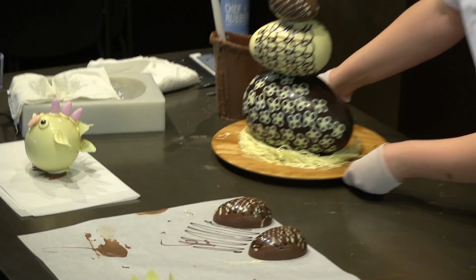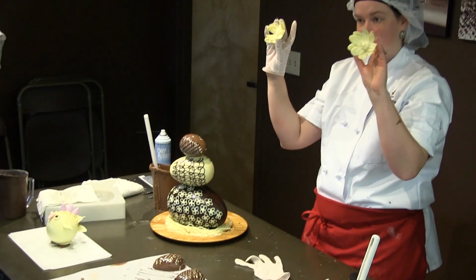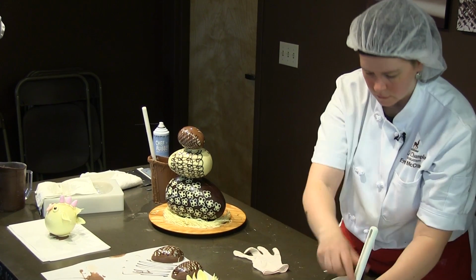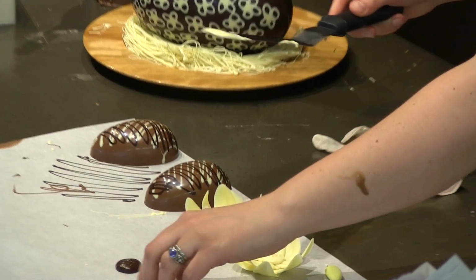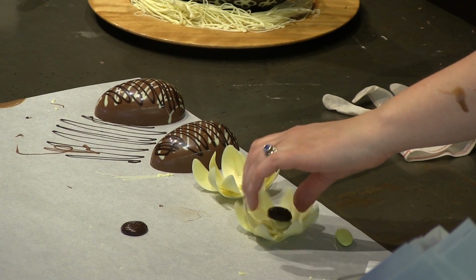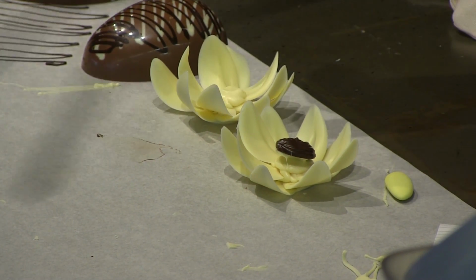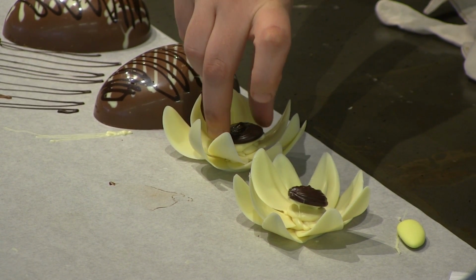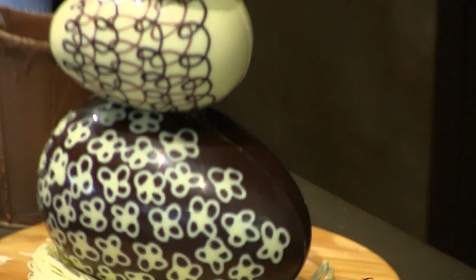So, I made some flowers. So now you can see you can just pick them up and you've got little chocolate flowers. So, actually, give it a little dark chocolate center just to give it contrast.